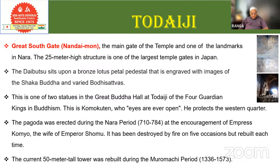The pagoda was erected in the Nara period at the encouragement of Empress Komyo, the wife of Emperor Shomu, and it has been destroyed by fire on five occasions, but rebuilt each time. And you should know that the Japanese can definitely bounce back very quickly. They have a tremendous amount of tenacity. Anything that's destroyed, they have the proverb saying, if you fall seven times, you'll get up the eighth time. Nanakorobi Yaoki is what they say. And you can see their perseverance, tenacity, and rebuilding of anything that happens.